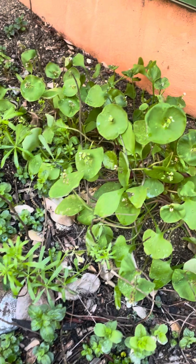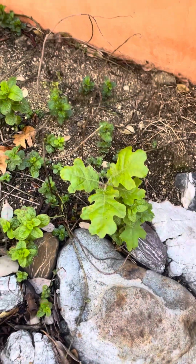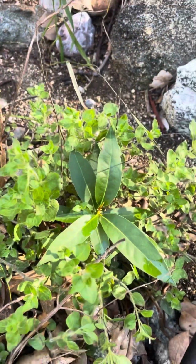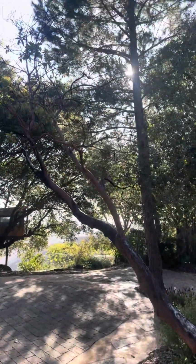Miner's lettuce, big round leaf. You can eat that mixed in with peppermint here that I planted. Black oak coming up right there. Oregano coming in on its own. A little bay laurel tree nestled in with the oregano. Some succulents. Here's a pine tree that's seeded itself from this large pine over here. I have a number of little pine trees coming up.